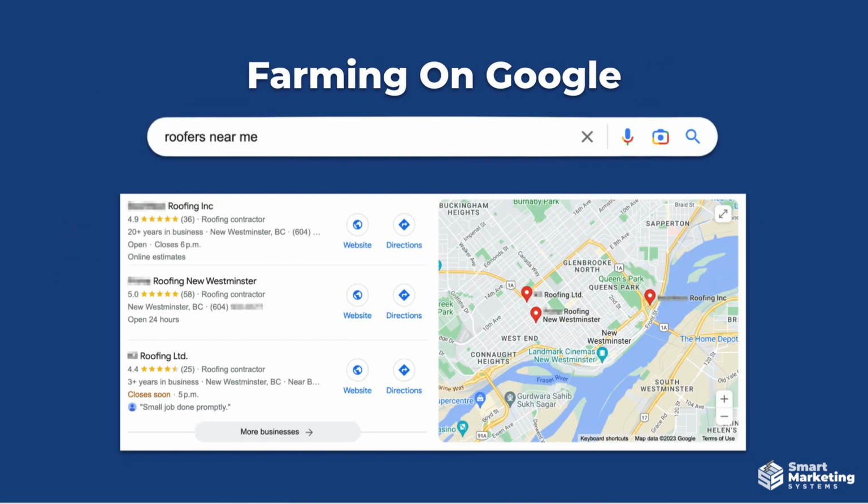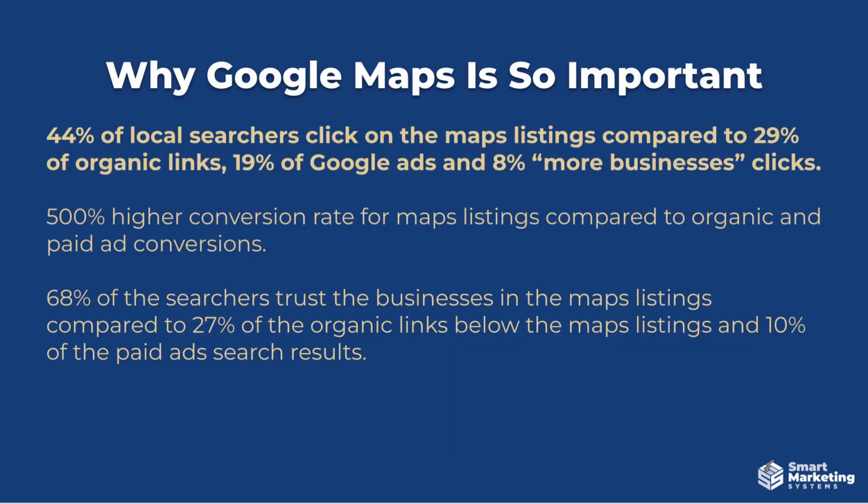So the farming equivalent on Google is getting into the maps section. You want your business to show up in the maps section when someone searches for keywords or search phrases related to your business. The reason why this map section is so important is because it gets the most clicks, the highest conversion rate, and has the most trust of all the different areas.